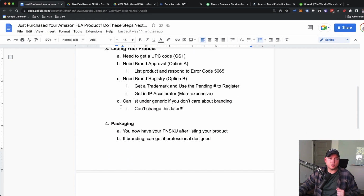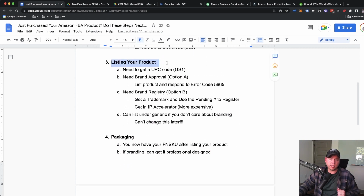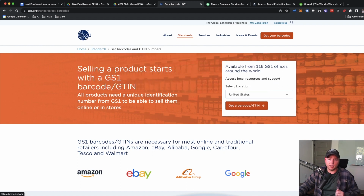Next, it's listing your product. The first thing I should say is you need to get a UPC code. Before you list your product on Amazon, you need to have a UPC code. You do this on GS1. GS1 is what I recommend. Go here, get a barcode, GTIN, which is the same thing. UPC and GTIN are essentially the same thing there.